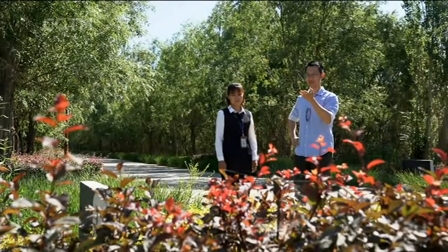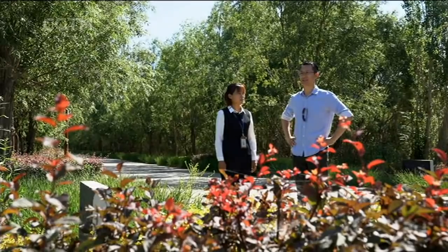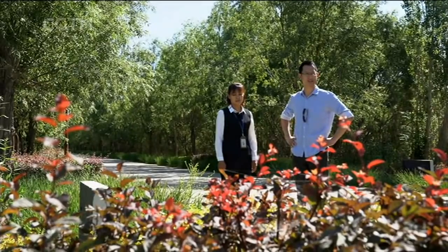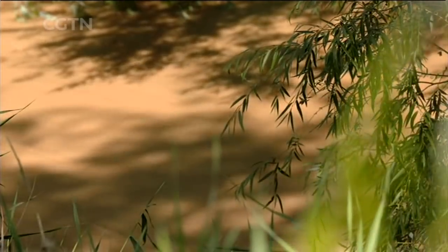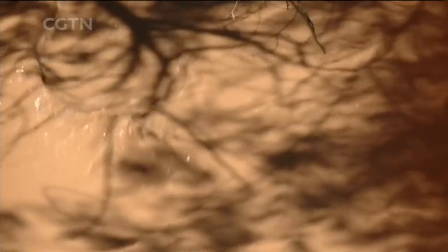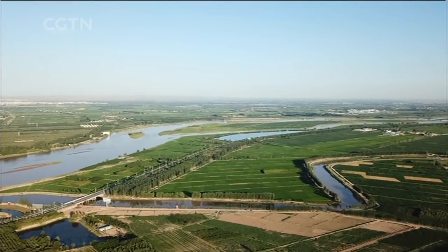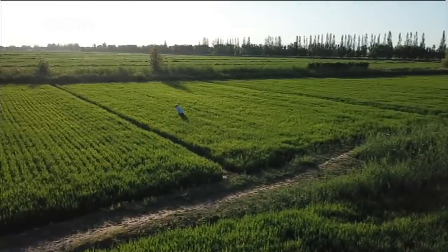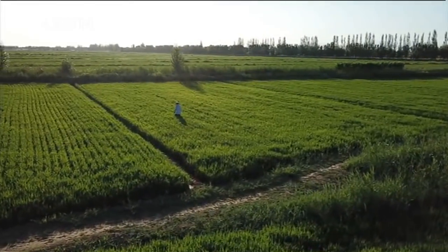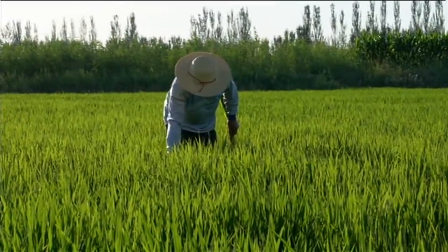This is really an amazing feat of human engineering. I mean, it's because of this, I guess, that Ningxia is what it is today. Ningxia is one of China's poorest regions, and that's largely due to the lack of water. The fact is, the Yellow River only flows through northern Ningxia, leaving parts of the south dry and impoverished.